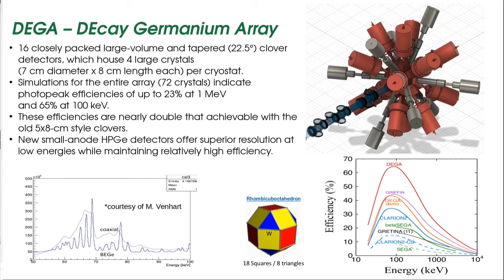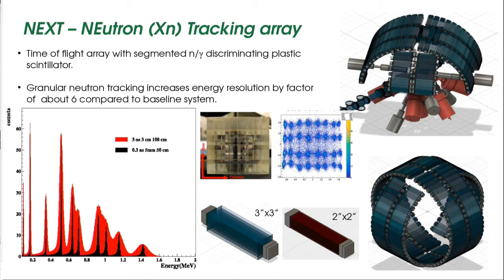The third key instrument is the neutron array. For the neutron-rich isotopes, we have to have a high granularity and high neutron resolution device. And we want to base it, again, on a new detection system, which uses a segmented scintillator. And the idea is that we want to improve the time of flight resolution by neutron localization.